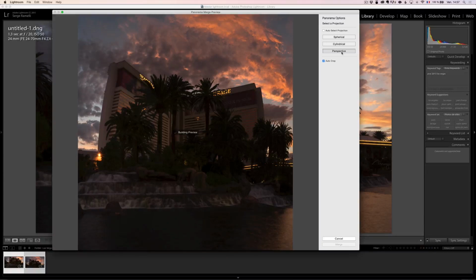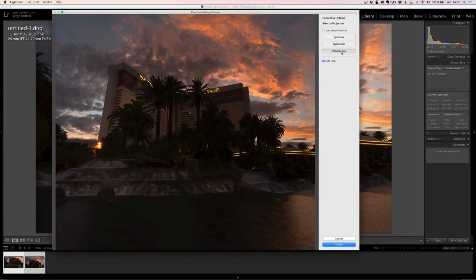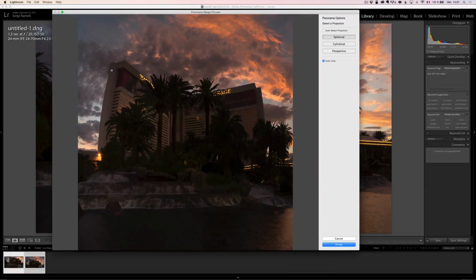Let's check perspective. Perspective is going to be drastically different. You know what? On this one, I actually like perspective. I think perspective is better. I don't like how spherical is making that building, the Mirage Hotel, completely rounded here. I don't like that. I like more perspective. So the one that was auto-selected was not good.